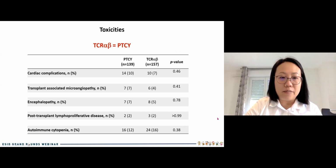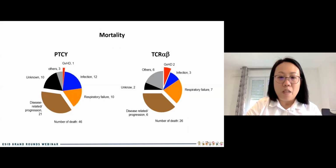For cardiac complication, transplant-associated microangiopathy and coagulopathy, post-transplant lymphoproliferative disease and autoimmune cytopenia, there were no significant differences between PTCY and alpha-beta depletion. Looking at the cause of death, although more severe GVHD was seen in PTCY, only one died of GVHD. The main causes of transplant-related death in both groups were infection and respiratory failure. Of note, about 1/3 of patients in both groups died of disease-related complication or progression.